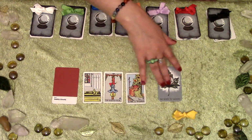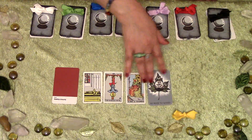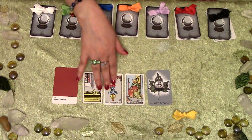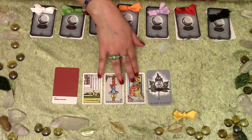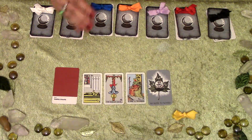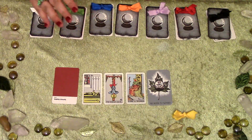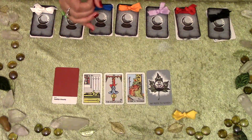Now we have the King of Wands, so we have a male energy here. This could be you, or it could be somebody else involved in the situation, but we do have a male energy that brings to mind drama, passion. It also brings to mind a person who is very, very intuitive.